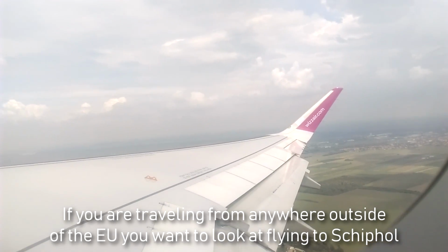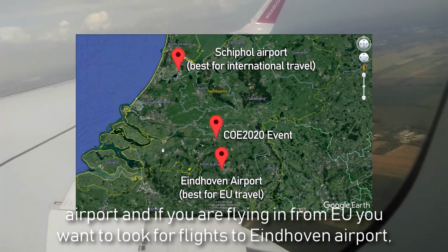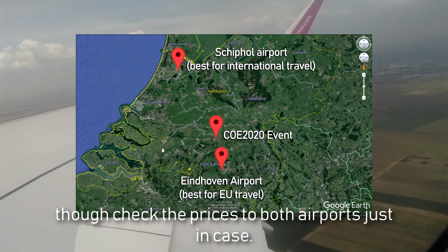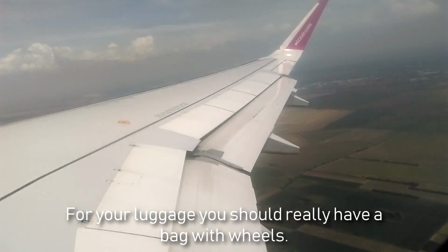If you're traveling from anywhere outside of the EU, you want to look into flying into Schiphol Airport, and if you're flying in from the EU, you want to look for flights to Eindhoven Airport, though check the prices to both airports just in case. For your luggage, you should really have a bag with wheels.